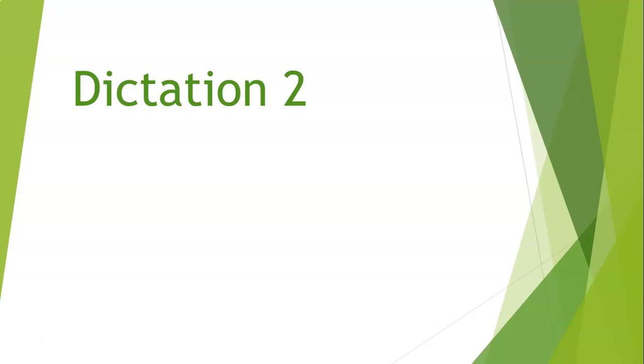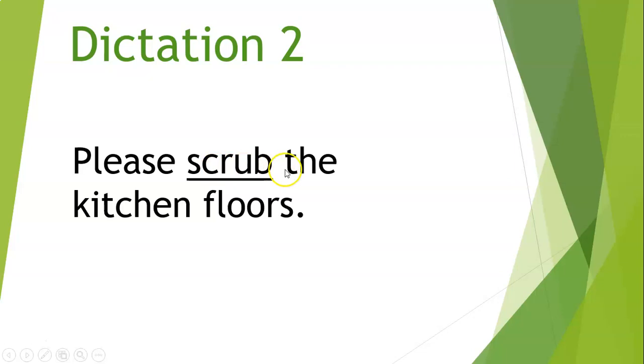Dictation 2. Please scrub the kitchen floors. Please scrub the kitchen floors. And I'll give you a moment to underline the verb. Please scrub the kitchen floors. Scrub means to wash, but it means to wash something really well. This is another word for wash, usually with a sponge or a cloth.